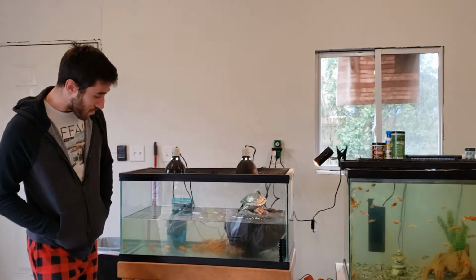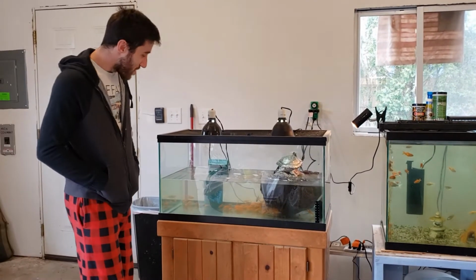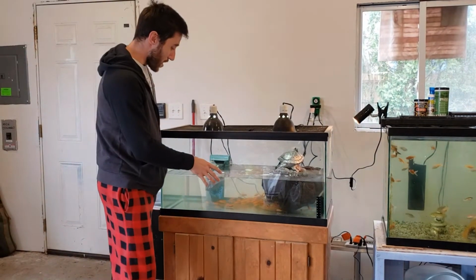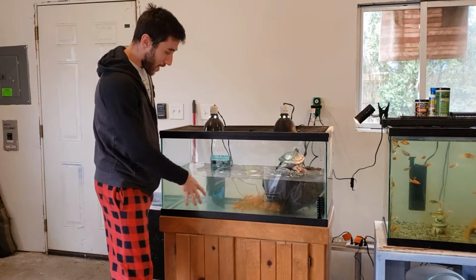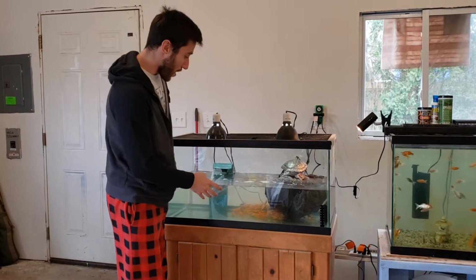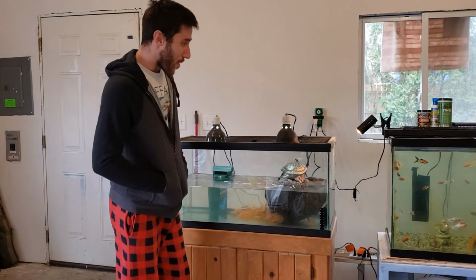The feeder fish pretty much have just been hanging out. Sometimes, depending on the weather, they'll actually be more active and spaced out. Right now, the weather's a little bit colder, so they're huddling together underneath the rock.